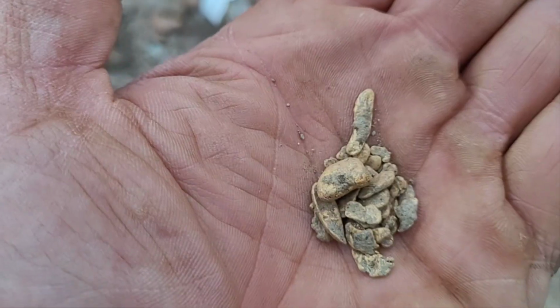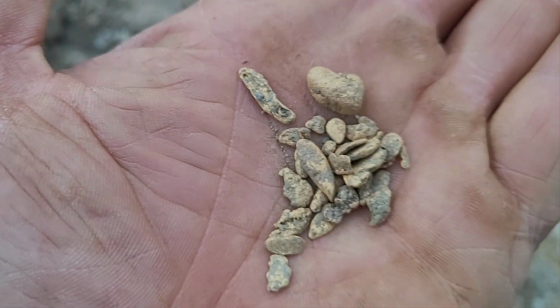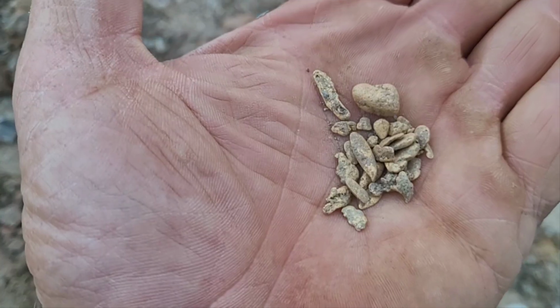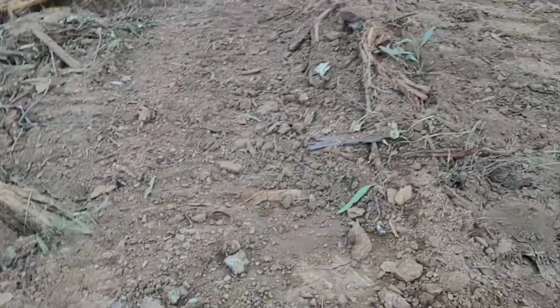That was probably all within about 3 hours. I'd guess that there's the best part of half an ounce there. So that's not too bad.